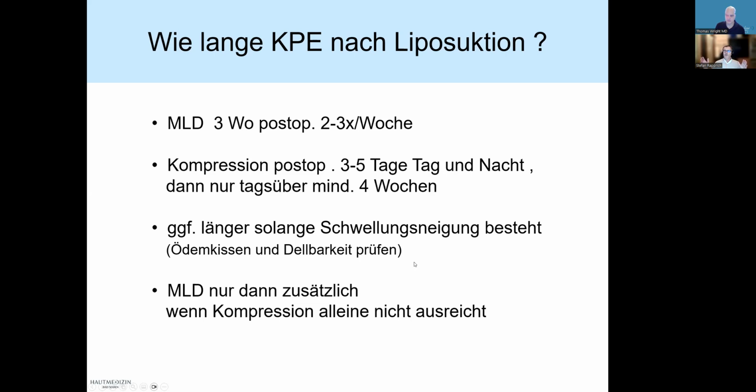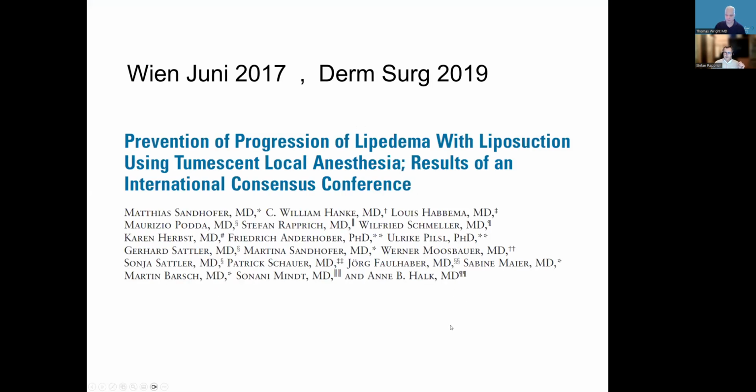It depends on the age, the stage, and obesity. We have a huge range of lipedema patients. We have the young ones, stage 1, and older with stage 3 and obesity, and they all need a different and individual concept. And this concept I showed you was a result of an international conference in Vienna in June 2017, and this is a paper. 40 experts from Europe met and wrote this consensus.